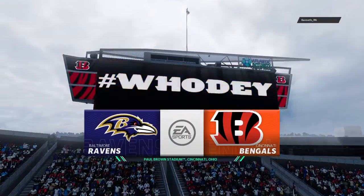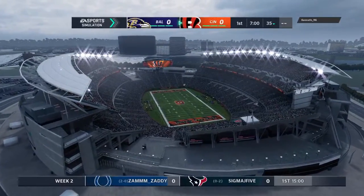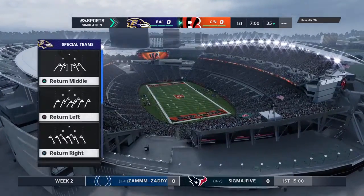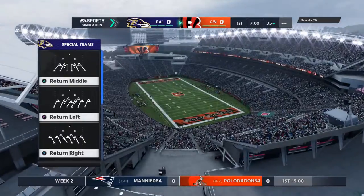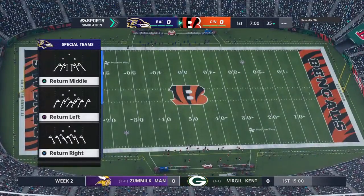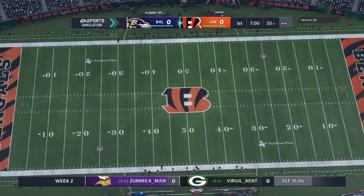Brown Stadium on the banks of the Ohio River in Cincinnati. The scene a few moments ago, here it is. It's unlike any other in sport as both teams made their way out of the tunnel. These folks are fired up as their guys are ready to do battle between the Baltimore Ravens and the Cincinnati Bengals.